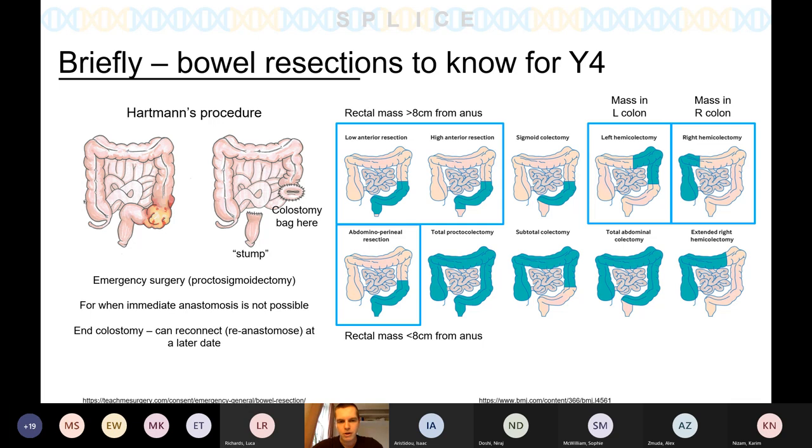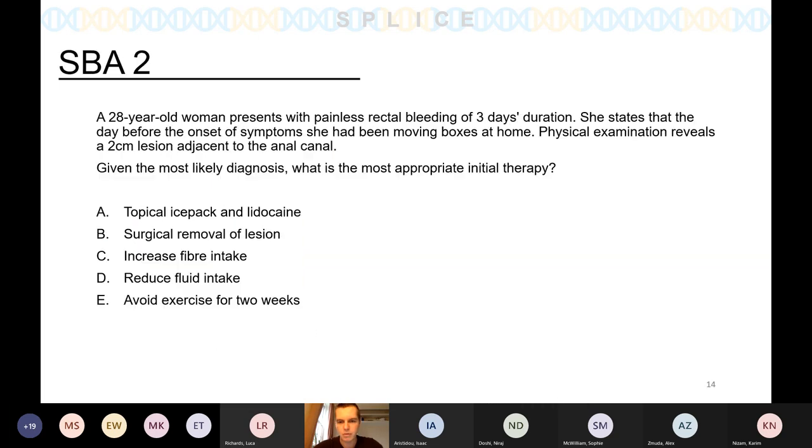The top boxes at the right, you've got left hemicolectomy for left-sided mass, right hemicolectomy for right-sided mass. That's fairly intuitive. And then the rest, probably post-grad, they're a bit niche, and you can learn about them if you want. I think that's fairly low yield as far as we're concerned. So we'll move on to a different topic. Let me restart the poll for you.